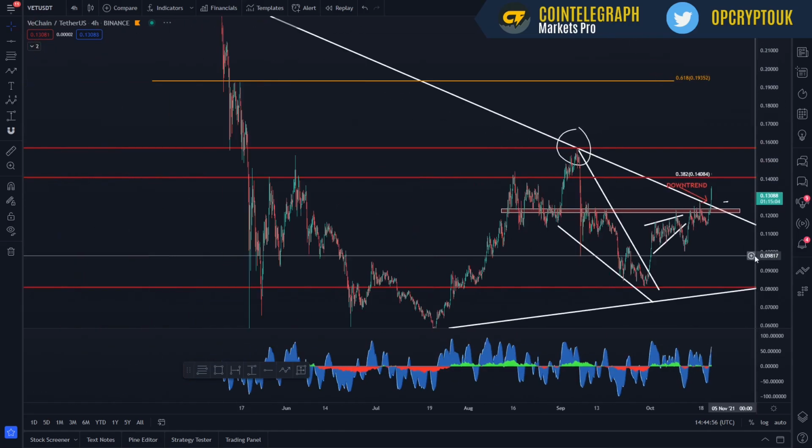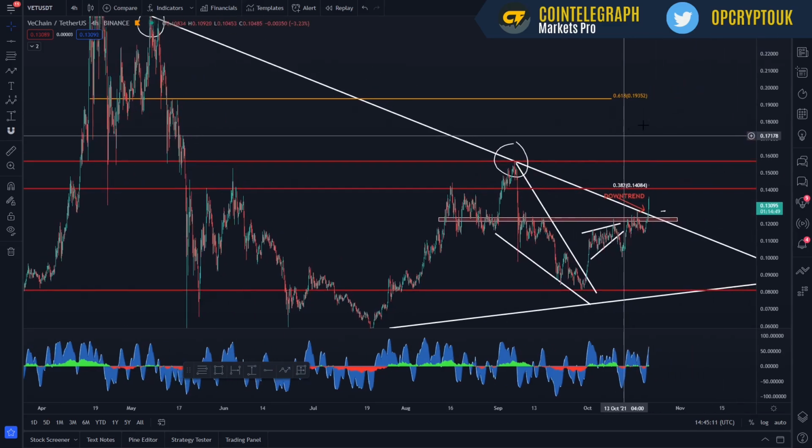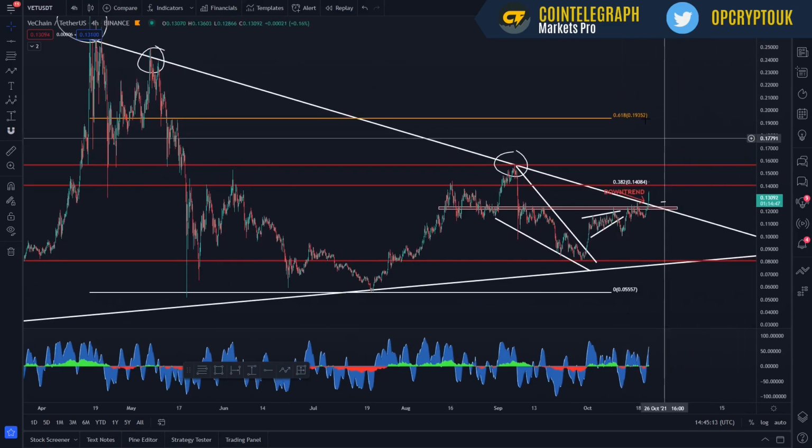So that's the area to look at, and then obviously we've got this region here at 15.7, which again is a key fundamental area where we rejected last time, so 15.7 cent as well. If you want to wait a little bit longer, you don't want to sell at 14 cent, wait for 15.7 cent, because obviously you always get rejections into key levels of resistance.